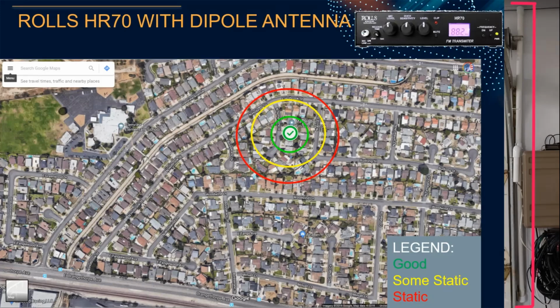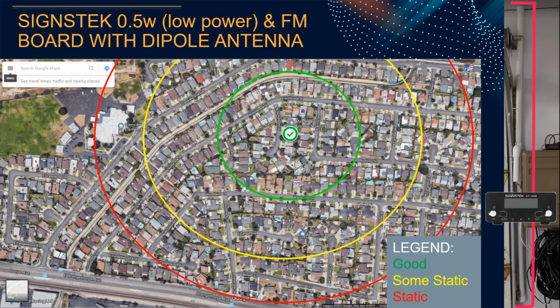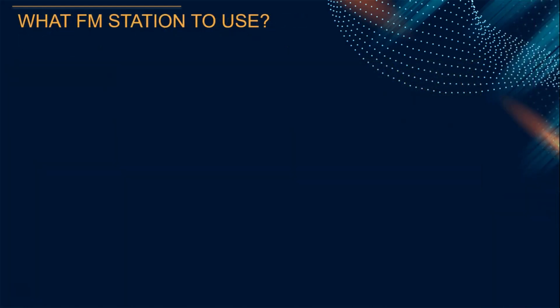If I am using the SignStack half watt on low power with the built-in antenna, I get a little bit more range right there. And then if I throw that SignStack on the dipole antenna, I get much better range. So yeah, the antenna is going to definitely help you out there. So what FM station do I use?